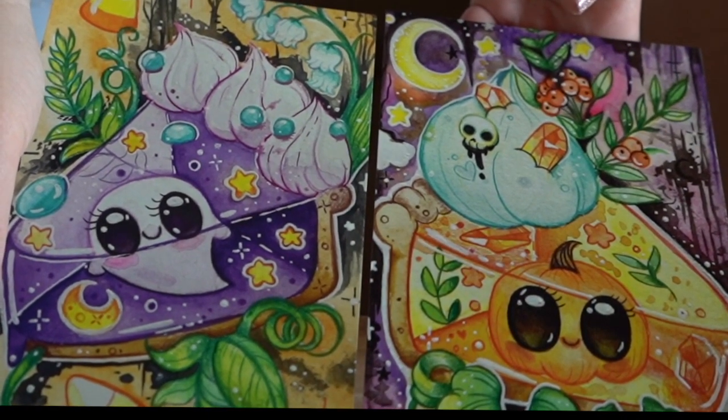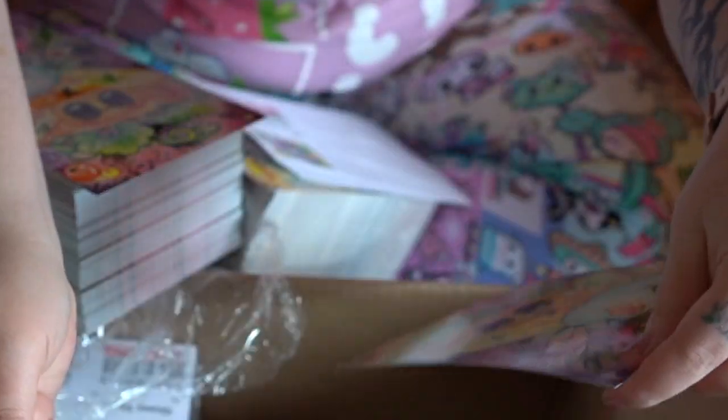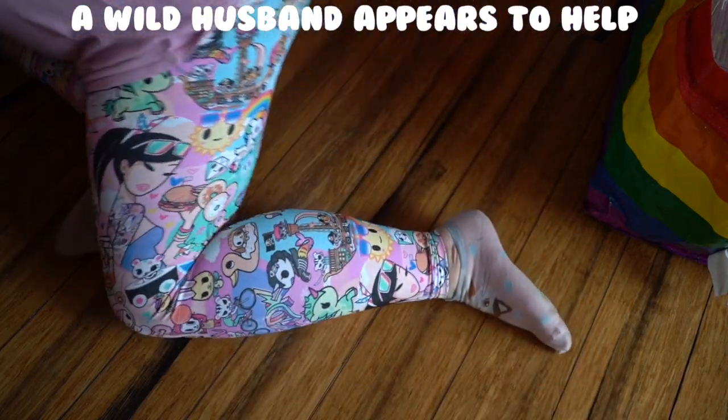Cute, spooky jelly pie. Well, the quality looks good to me, so I think they're gonna go upstairs and see Mr. Cuttlefish inside of the stock room. Yeah, thank you. You're the best. I love you.